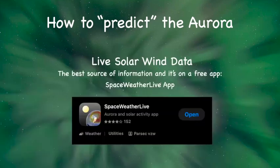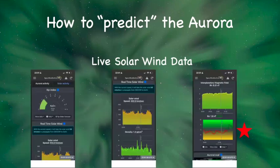Okay, now I'm going to talk to you about my favorite app to use, called Space Weather Live. I have it listed on here as point number 3. Say the solar storm is going on right now, or you're waiting for it to come. What can you look at? You open up this app and it has several things to look at.